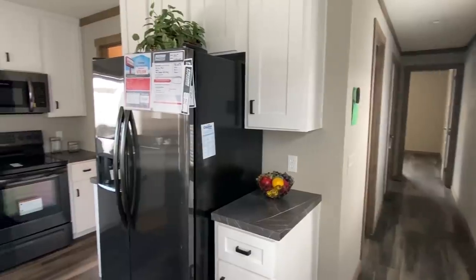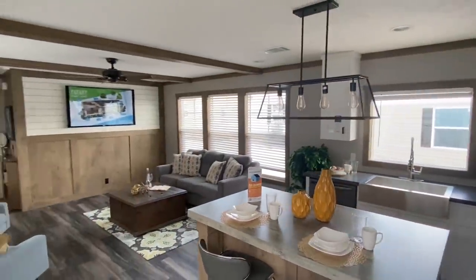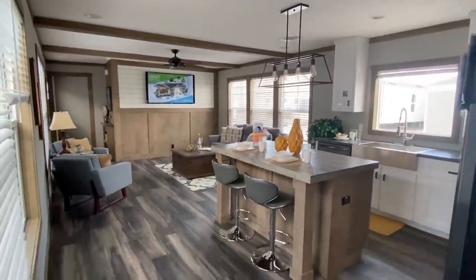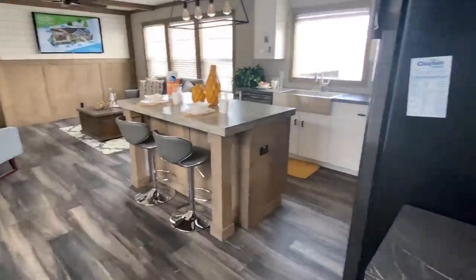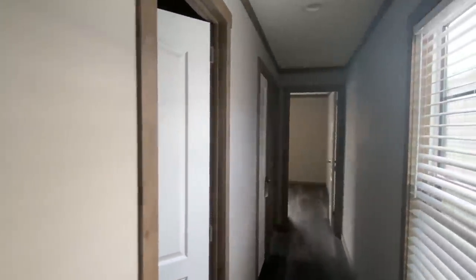All right, so we have seen enough of this kitchen and living area. Let me get one good pan shot. I feel like I've just been talking a lot, not videoing quite as much. So let's slow down. Come back here, look at these rooms.